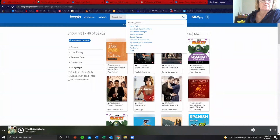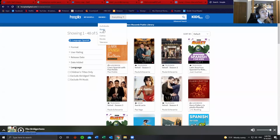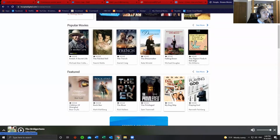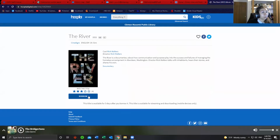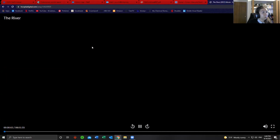Trying to think. Oh yeah, Uma had asked me to show the subtitles as well. Let's do an English movie so I can show you how to get to the subtitles for a different movie. So let's go to browse movies. Should come up with English. Okay, I don't know what this is, but we're going to click on it and hopefully it'll let me play it. All right, and you probably will be unable to see the picture, but let's pause it.